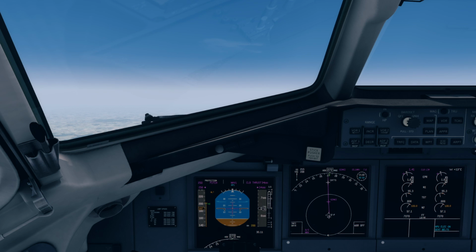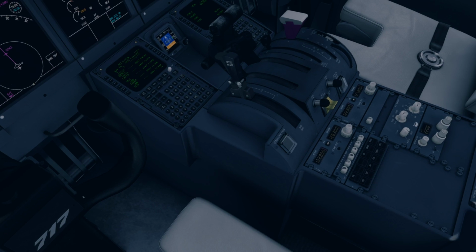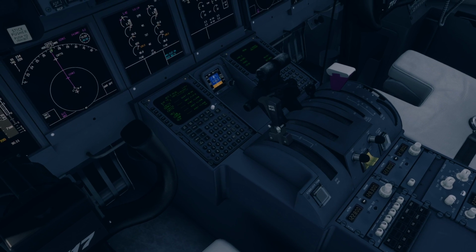Yeah, as you can see, this plane does like to climb, 2,500 feet per minute, even though we are doing 190 knots. I really need to read up on this plane. I don't know it that well. I just know how to fly it with the checklist and know the basics, but I really want to learn this airplane.